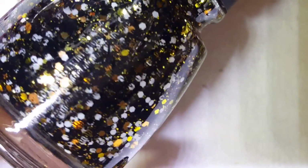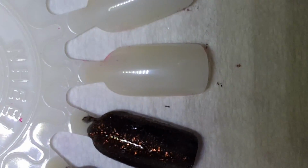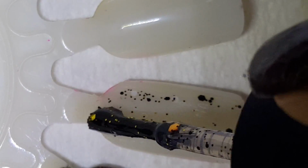Gold, metallic, black matte, white matte glitters, which kind of looks like a coppery colored glitter in there. Now this is a glitter. I don't think it'll become opaque on its own. So, one coat of Boogie Down.